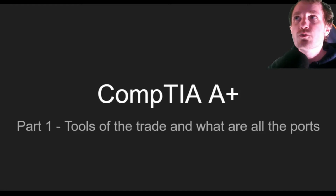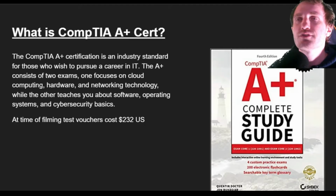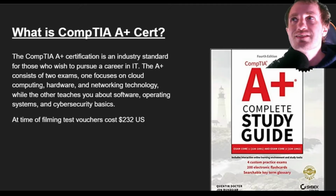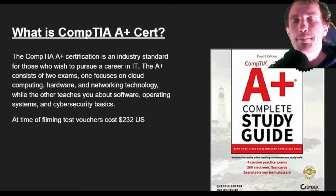So first, let's start with what is this certification? Well, if you're trying to get into the IT field, this is something you should definitely look into. Here's a brief description I wrote down. The CompTIA A+ certification is an industry standard for those who wish to pursue a career in IT. The A+ certification consists of 2 exams. One is focused mostly on cloud computing, hardware, networking technology, and a few other things, while the other one's more about software, operating systems, and security basics.